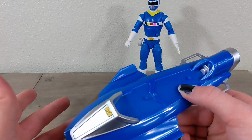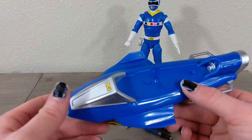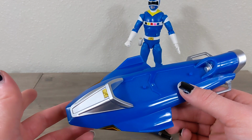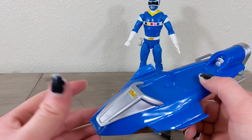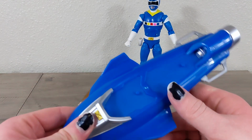which is why I'm really hoping that Cole in Wave 2, Wild Force Red, has the Wild Force Rider and not the Savage cycle, because everybody had a Savage cycle, but he was the only person who had the Wild Force Rider. So I hope that's the vehicle he's getting, but I don't know which vehicle he's getting.